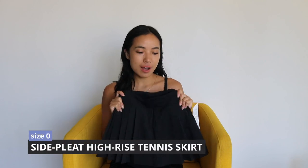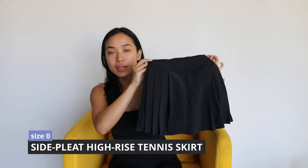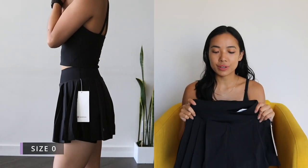Next, I've been dying to try this skirt, actually. It's the side pleat high rise tennis skirt. I thought it was so cute online. They only have black right now, which is unfortunate because I think this would be so cute in white. I still wanted to try it on. I did actually get to try on a size 2 in stores, and that one was a little bit loose, or not as tight fitting as I wanted it to be, and it felt long. So I thought I would pick up a 0 and see how it fit on me.